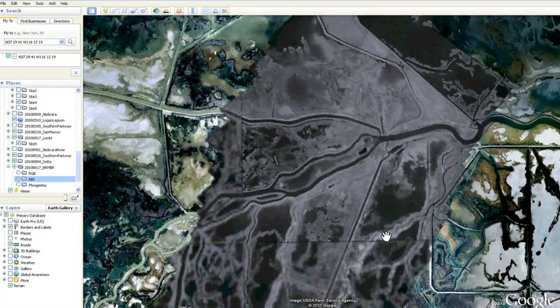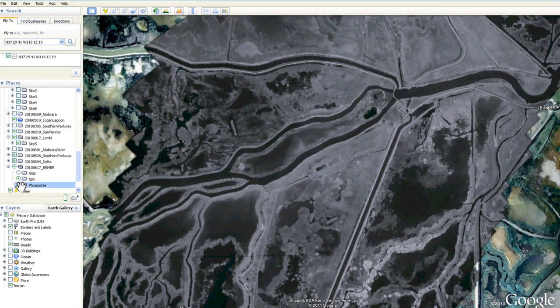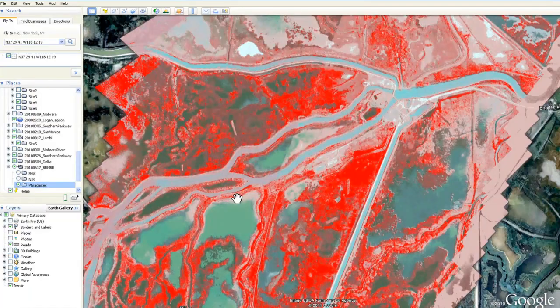What we can do is not only give them the visual imagery, but we can give them the near-infrared imagery. But you can also then take it a step further and actually use the two images to automatically classify the plant species that you're interested in.